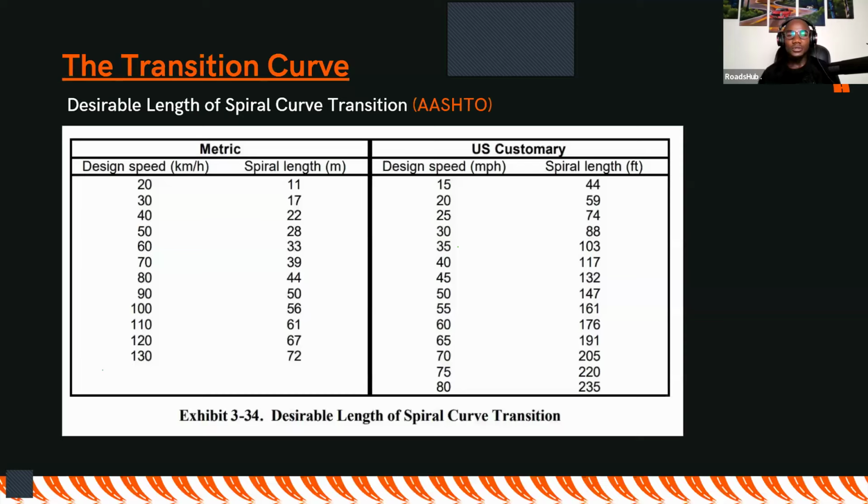These transition curves, of course, give areas where we develop super elevation. The AASHTO Green Book has given, this is Exhibit 3-34. It's giving us some of the desirable spiral lengths that we need. There is, of course, a calculation where you can calculate according to your design speed.